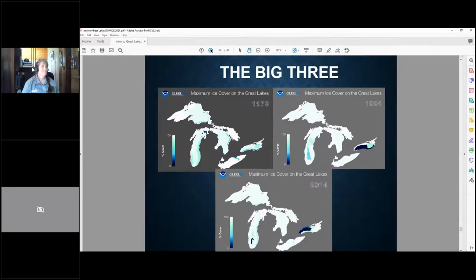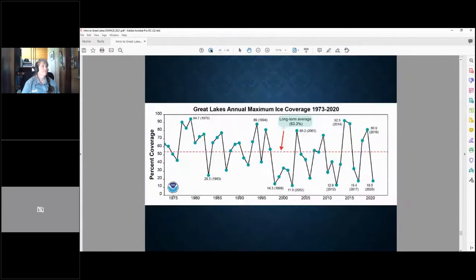Statistically, the big three winters, 1979, 1994, and 2014, each of those years famous or infamous for percentages of ice coverage. If you go to the next slide, a little easier to see, that bar graph there kind of gives you the long-term average on the U.S. side. You see it at 53%. When you factor in Lake Ontario and the Canadians, you get a little drop in that percentage of coverage. But this is the U.S. factor. And you can see the highs and lows of what we've experienced.